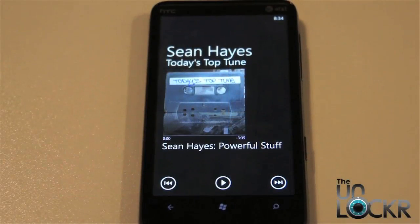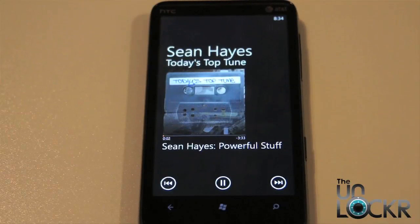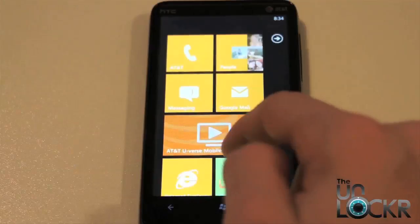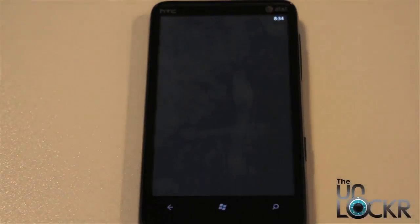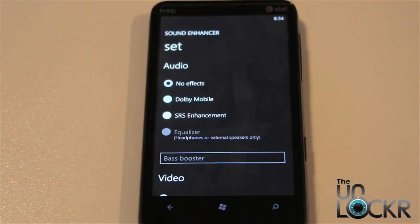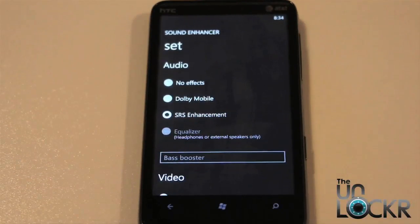Okay, next up, sound quality. So, music please. Okay, now this is full volume, but since it's an HTC Windows phone, we have our trusty sound enhancer app. And by turning on SRS enhancement, we can get a bit more sound out of it with very minimal loss in quality.